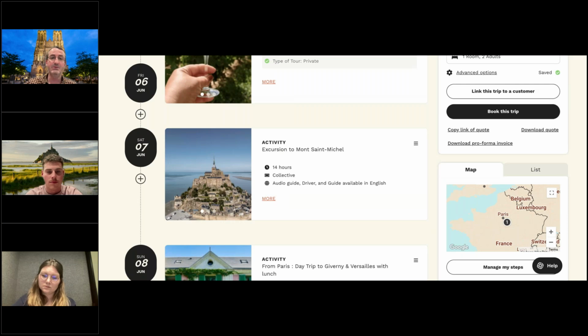Next day, you go to the region of Erwan, Normandy. You recognize easily the Mont Saint-Michel, which is the most visited place in France. Number one is Mont Saint-Michel, and second is the Eiffel Tower. So you can easily spend the full day in Mont Saint-Michel. It's as crowded as in Paris, so it's a lot of people, but it's a beautiful place to visit at least once in your lifetime.